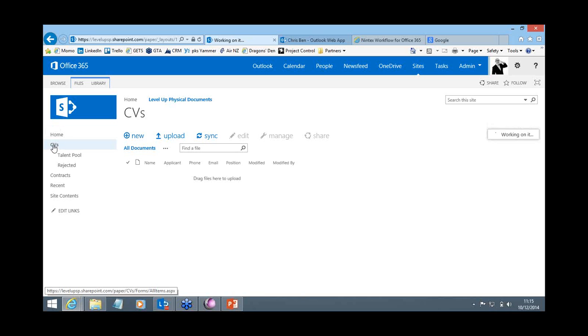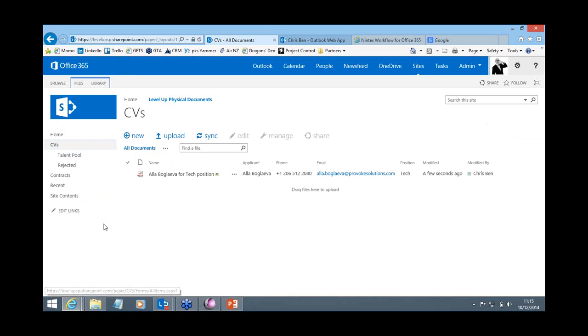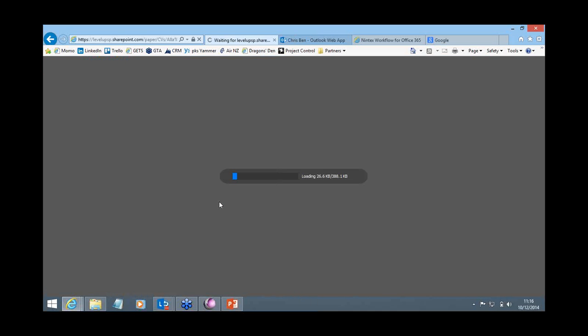So Office 365 is having a think. And there we have the document imported into SharePoint. But the cool thing is it's extracted out all that extra metadata, so now we can easily do a search on applicant, phone number, email address, the position, for example, to see all the people who have applied for the tech team. And of course the document itself is there, so if I click on that, we should get a rendition of that PowerPoint.